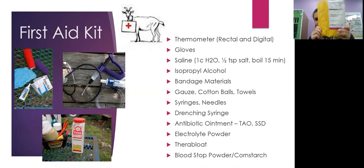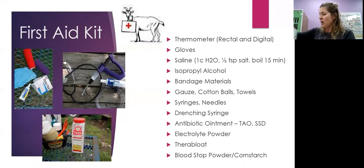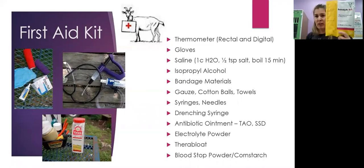Electrolyte powder. Good stuff. Keep this on hand because if you have somebody that's kind of pukey, not feeling really good, a baby with diarrhea, hydration. Keep them hydrated with electrolytes. Okay. Good stuff. Don't use Gatorade, please. Gatorade has way too much sugar in it. If you have to use something because you don't have that, you can use Pedialyte, not Pediasure, Pedialyte, but I would be much happier if you just kept a bag of this in your first aid kit, okay?